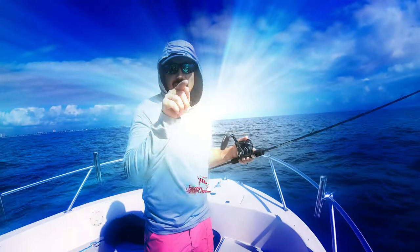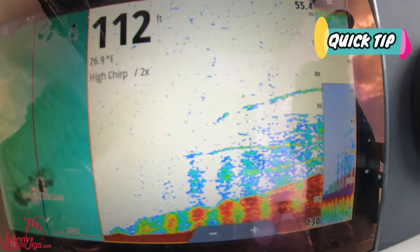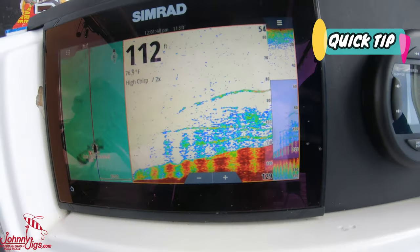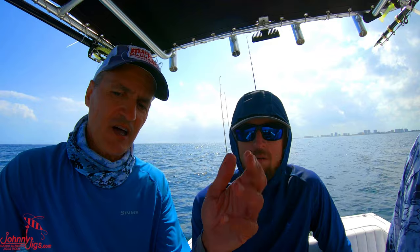Tips and tricks to get you hooked up. A good tip for you guys out there: if you're in an area that has very little bottom feature, the thing you might want to consider on your Simrad or whatever machine you have is the scroll speed of the screen. If you have it at least times 3 or times 4, that refreshes. In the old days, that cost you money because you had to burn paper to print. Nowadays, we have liquid crystal display screens and you don't have to worry about that. So get that refresh rate going at least times 3 or times 4 at all times, because that paints the best picture.